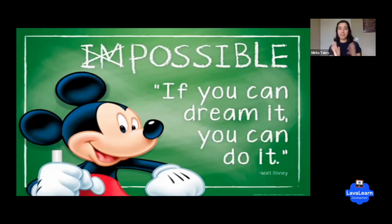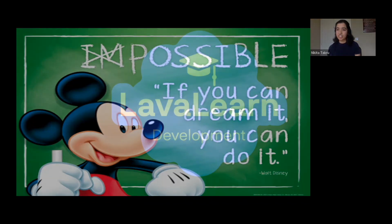Okay, I'm going to leave you guys off with this. This is one of my favorite quotes by Walt Disney. If you can dream it, you can do it. You guys are going through recruiting. I know it's not an easy process, but if you can see yourself at that end destination, you will absolutely get there. So believe in yourself and fight on.